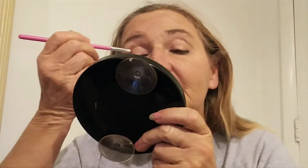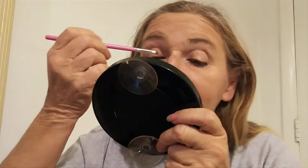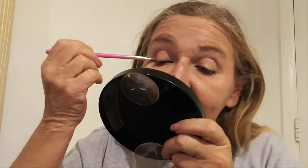My Pure Cosmetics Get a Grip. I'm putting on the lid, using a brush because it's just gotten to the point where it's a little easier. And I might smooth it out. But I'm actually getting really low on this. It's one of those products that when you buy it, you're like, I'm never going to use this whole thing. And, yeah, it's getting gone.